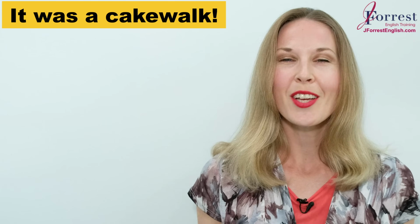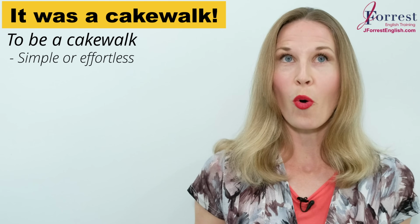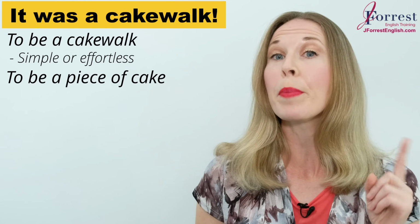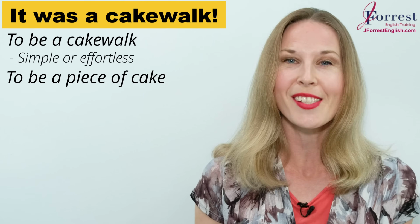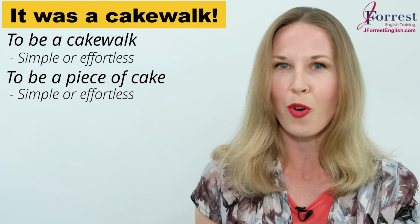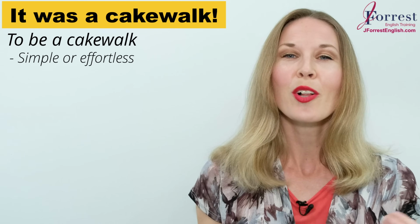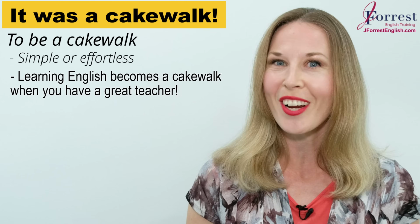This thing was a cakewalk, right? What does this mean to be a cakewalk? This means that something is simple or effortless. You might be familiar with the idiom to be a piece of cake. When you describe something as a piece of cake, it means simple or effortless. This is the same idiom, it's just slightly changing it to be a cakewalk. Hopefully, you would say, learning English becomes a cakewalk when you have a great teacher.